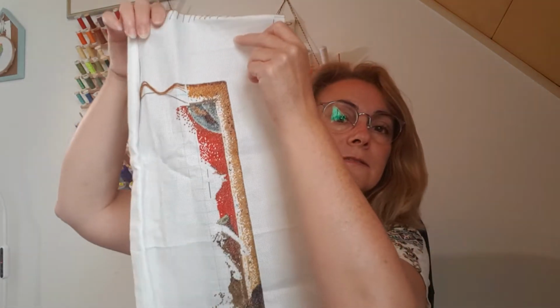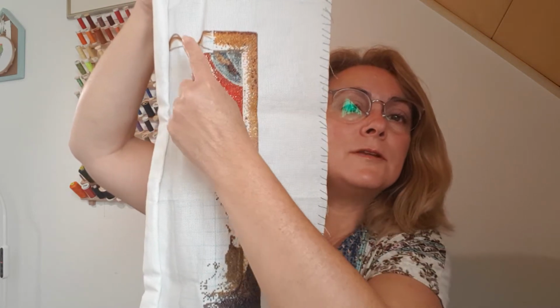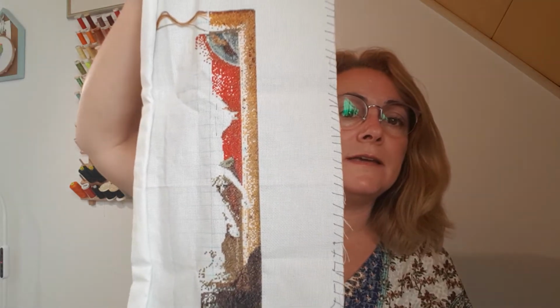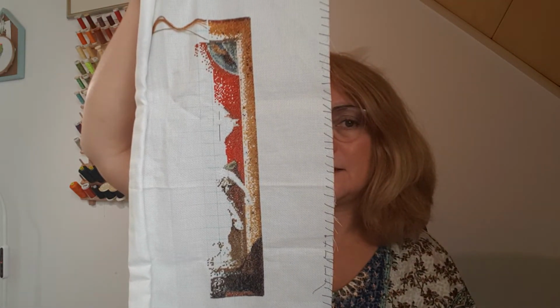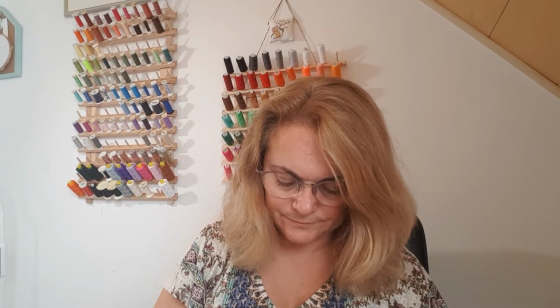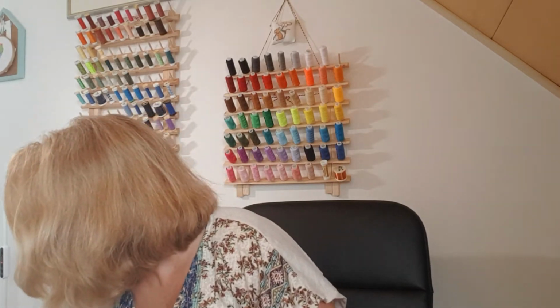Anyway, this is how far I've got. I've done a bit more of the red up here and I've done that part there. This is my Leap Day sale, and aiming on finishing it 24th February. How could I have lost it? Oh, this is not good news. Oh well. And that was it for stitching. Not a lot. Not a lot at all.